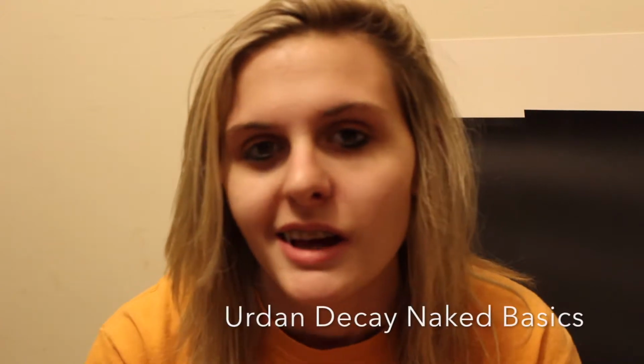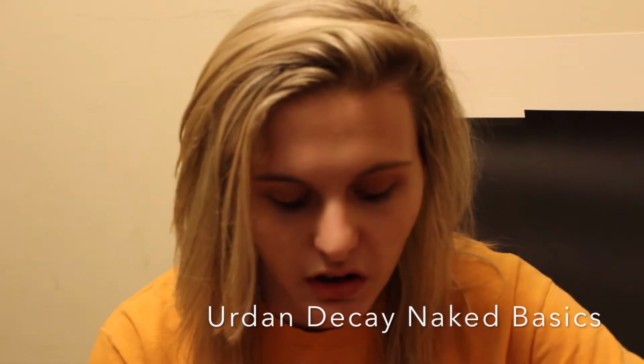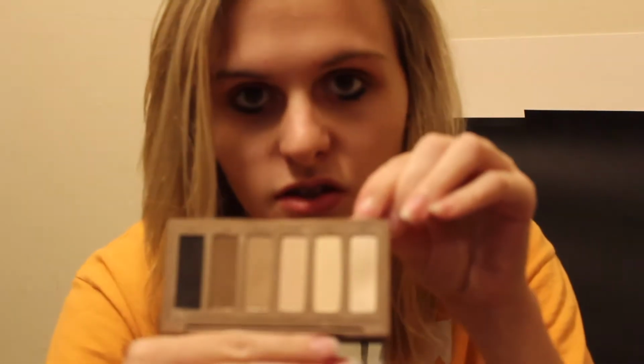My other palette I got a couple months ago is the Urban Decay Naked Basics. That's not really one that a lot of people talk about. I really, really like this. I use the shade Naked 2. It's a really, really good color. It's a really good brown. And then I use this shade Venus all the time as my transition shade.